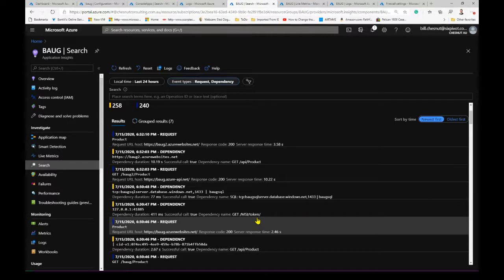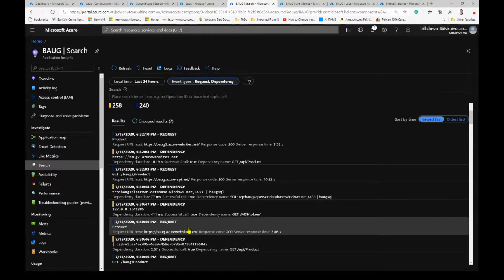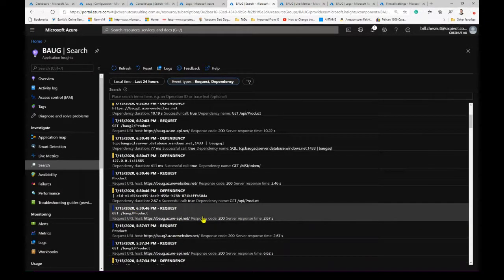And again, I didn't put much in my code. It was basically just wiring up Application Insights to my app service plan. I can put the stuff in the code for the Linux ones, but it puts a lot of that information in there right off the bat. So here again is the API management, and that's basically my direct call.